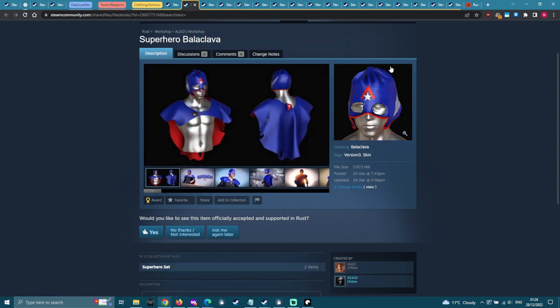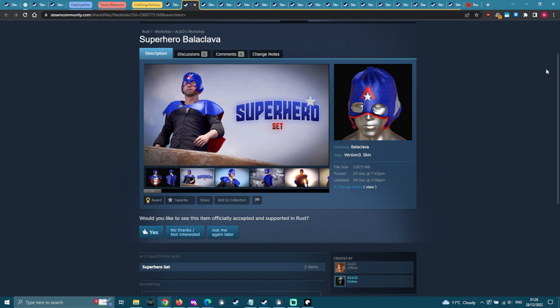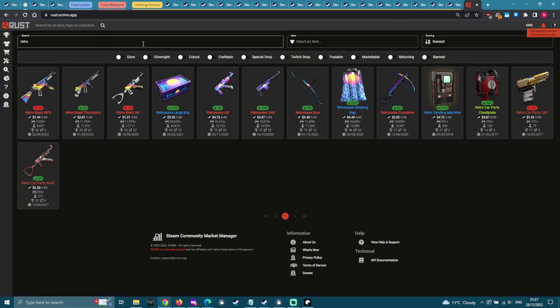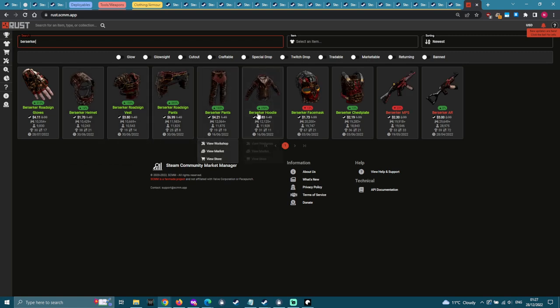Now we're going to take a look at this superhero collection. We've got a superhero Balaclava and Poncho. And it does have a bit of a problem. So earlier this year, we had a very cool looking Berserker Poncho, didn't we? Which was shaped to look like a, not a cape, but what was it called? You know what? I can just type Berserker and find it here. So let me just show you. Someone made a very, very cool looking Berserker Poncho. Was it a jacket? No, it was a jacket. Just click anyone. Go to workshop.